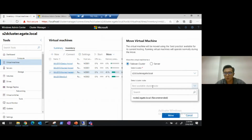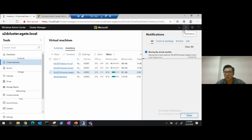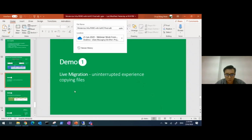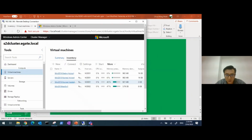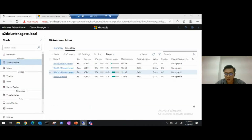Go over to another node, which is node 2. Okay, from node 1, go over to node 2. Take the move. From here, actually, you can see the progress is running. So during the live migration progress, we can see that the job is still running. It's successfully moved to node 2 already.